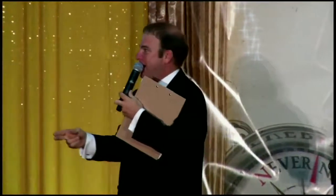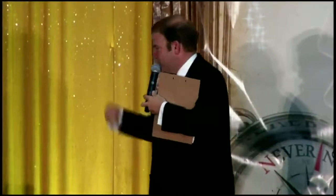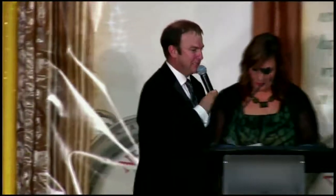$109,075. You add in the LeCavier's $75,000 match, and we are talking $184,000 for Johns Hopkins All Children's Hospital. Sean, if you can bring the jewelry box back up here onto the stage, please.